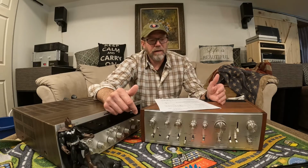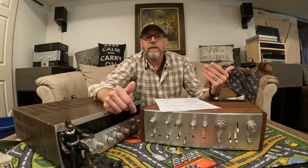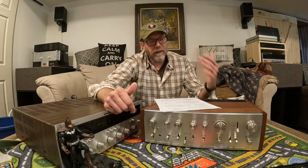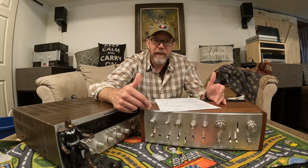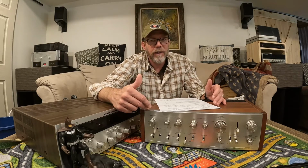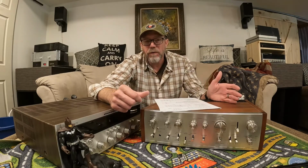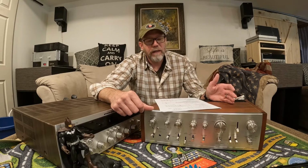Phono, CD, aux, obviously it doesn't have CD. It does have 2 aux, it does have 2 phono. 4 ohms, supports it. Non-surround sound speaker out. This does have 3 outs. You can't have all 3 on at once, though. Just a note.